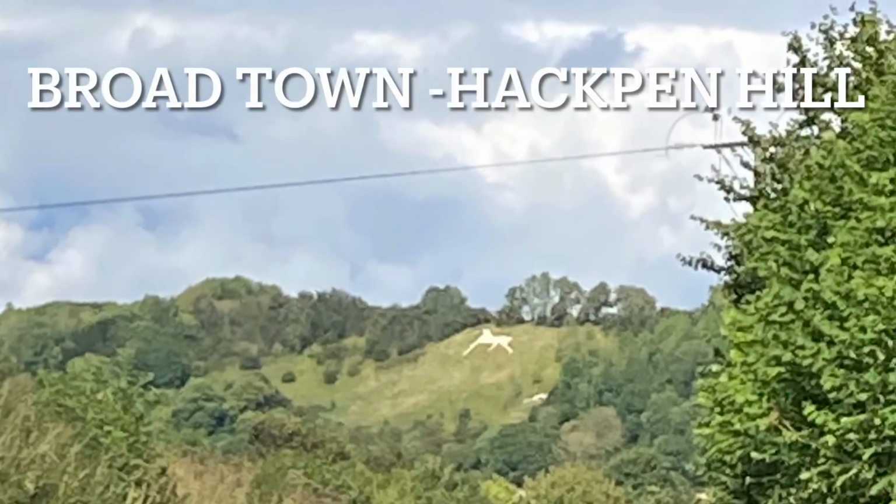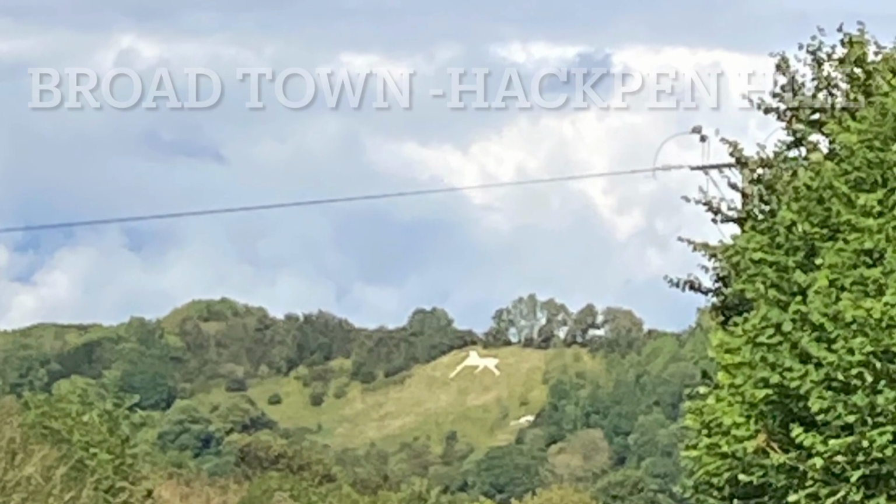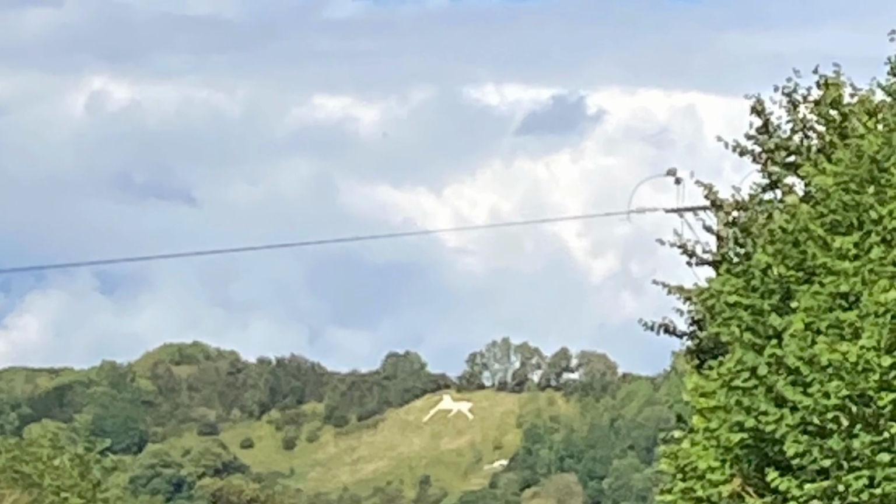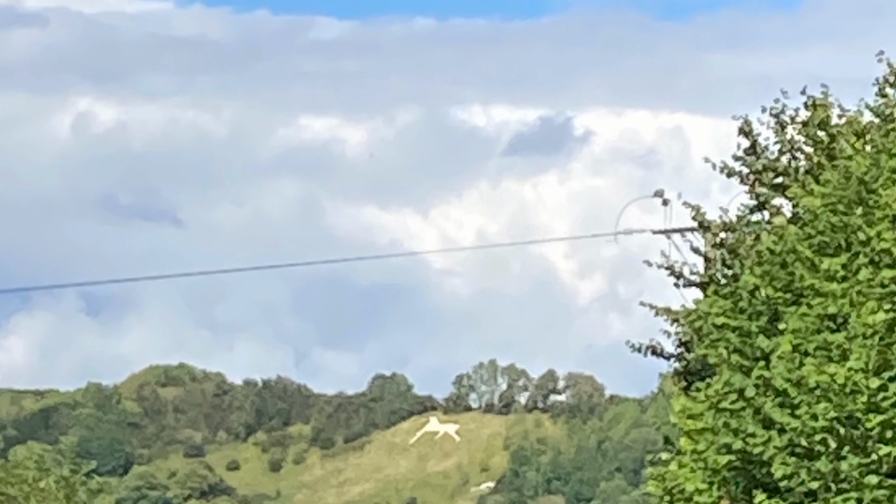There is some dispute as to the exact date the Broad Town White Horse was created, though the most likely cutting of it is accepted as being by landowner William Simmons in the early 1860s.